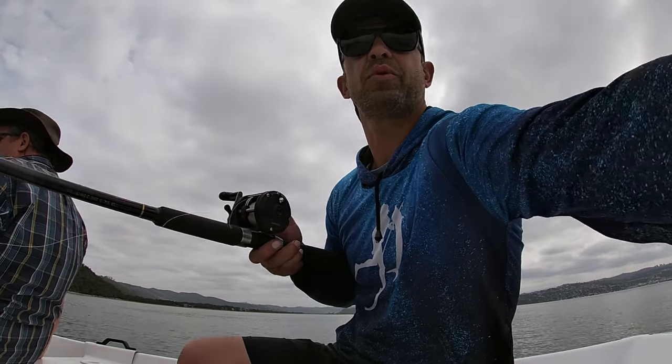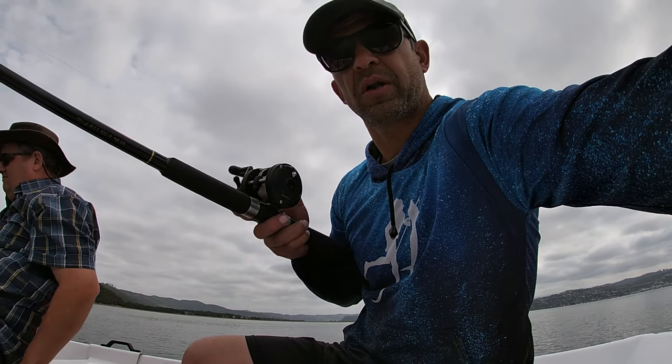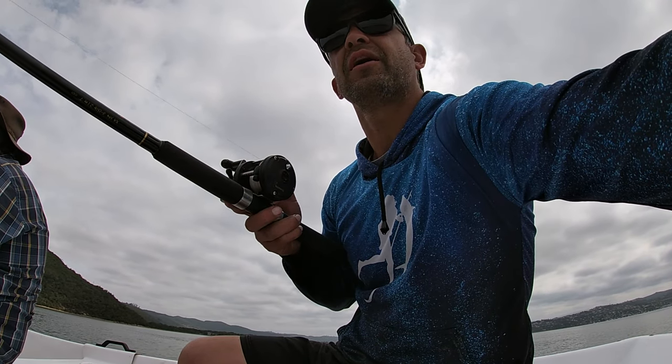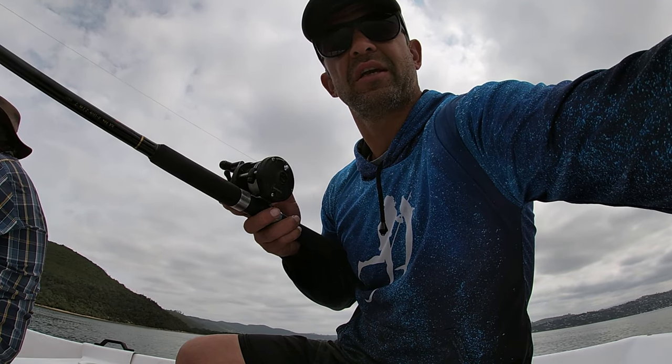The other lines I'm going to put out a little bit further. The other lines I'm going to do around about 20 meters away from the boat, and then this one I'll probably just do 10 or 15 meters away from the boat, so that if the boat does turn sideways, you don't have lines tangling.